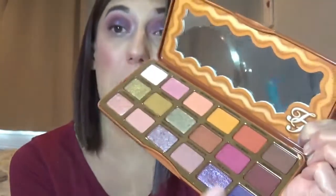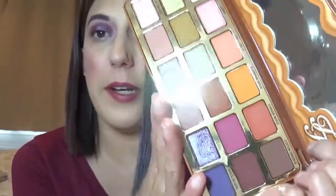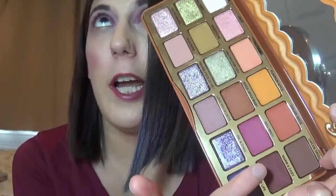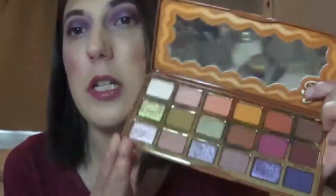So there's 11 mattes in here, and I love that Too Faced did this bold and colorful side of mattes because this purple is incredible. I believe I'm wearing it today in the outer V. It's so rich and so nice. Now when I swatched this on my hand, which you'll see, I had to build it a lot. So this one felt a little bit flat, but that could be just my palette and how I swatched it. Otherwise, this formula is just so amazing.